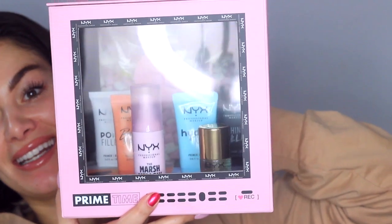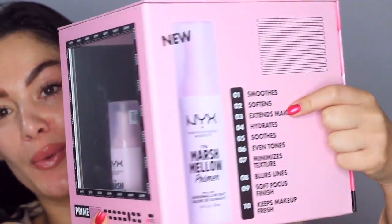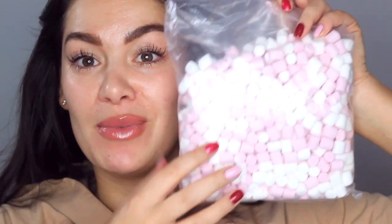How insane is this packaging from NYX? So this is to launch their brand new Marshmallow Primer. I am the hugest fan of marshmallows, and they sent this huge bag of mini marshmallows, which I love in my hot chocolate, so that's going to be me sorted for tonight. They have sent a top up of all their primers.